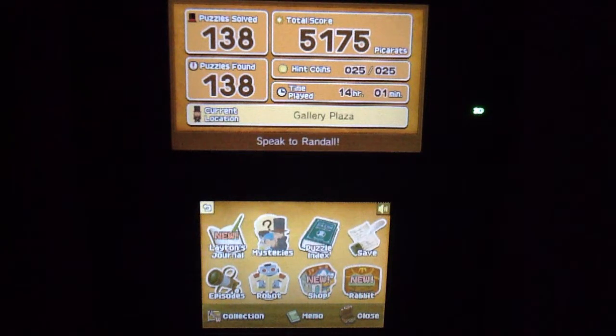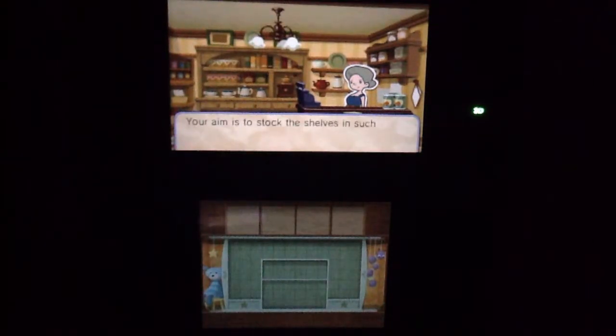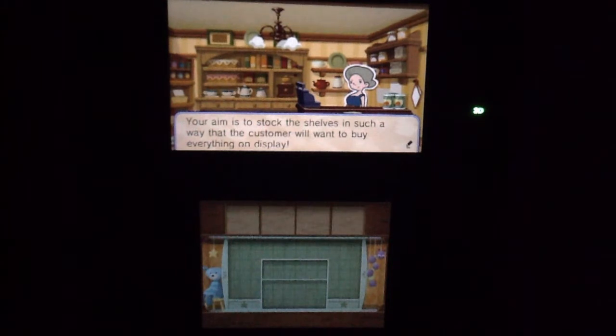When you solve puzzle number 10, you are given the shop inside Layton's trunk. This shop has 10 different puzzles for you to solve. You'll get puzzles for solving puzzles 10, 19, 30, 42, 47, 57, 72, 83, 114, and 129. So that's how you unlock all 10 of the shop puzzles. Now let's see how you solve the shop puzzles.